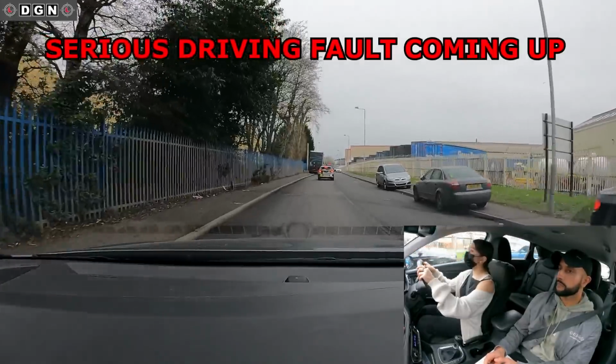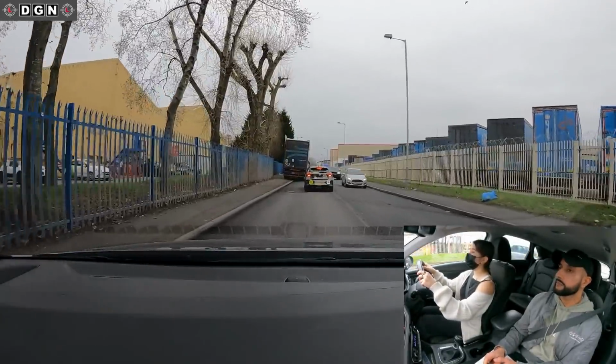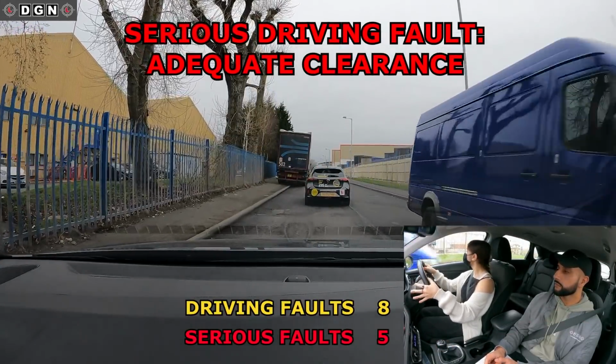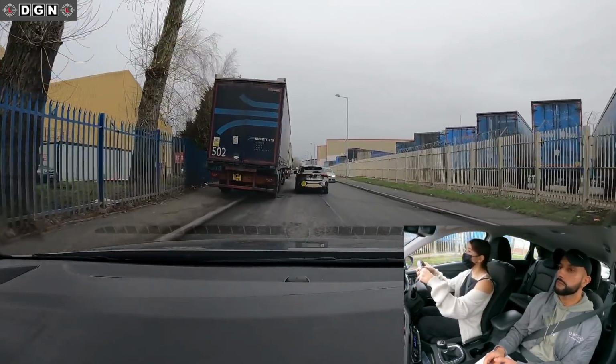Here Daniela gets a serious driving fault for adequate clearance. Throughout the whole test, when passing parked vehicles, her distance has been fine. But when passing these lorries, she gets way too close. I had to ask her to steer away.